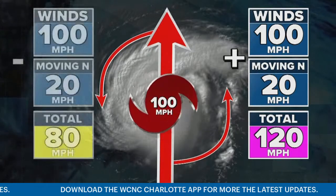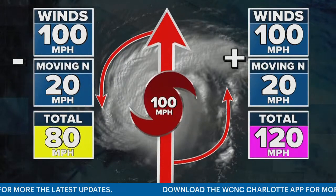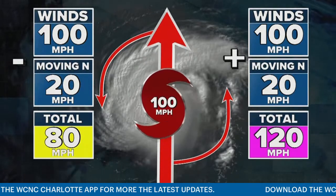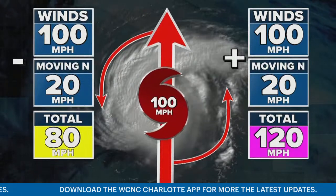Meanwhile, it's fighting against the winds on the other side, so it's actually more like 80 miles per hour. So that's why it's always the right side that favors the movement. You're not fighting against the wind. And then that's also where you have the biggest twist. Usually you have those tails that come in, those outer bands. So it's always the right side. And Larry, you mentioned this earlier.